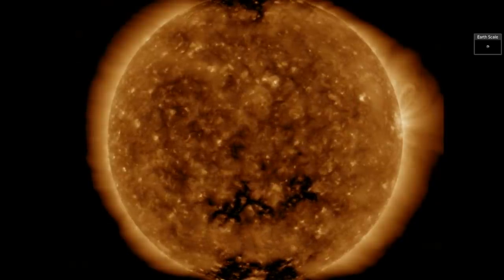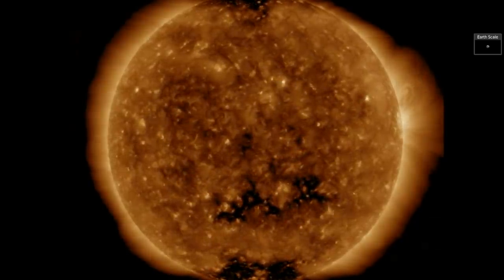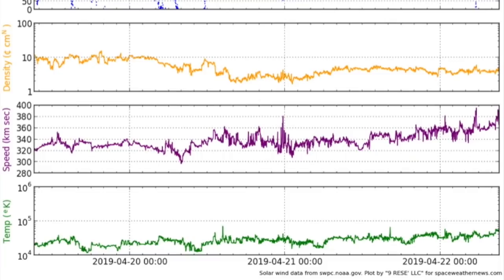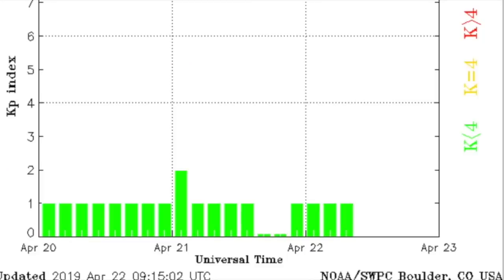No sunspots, but we do have those southern coronal holes turning through. Solar wind at Earth is somewhat fluctuating, but doing so in low-intensity range, which is why geomagnetic conditions are pretty much silent. Let's take a look at the two CMEs we did get over the weekend.